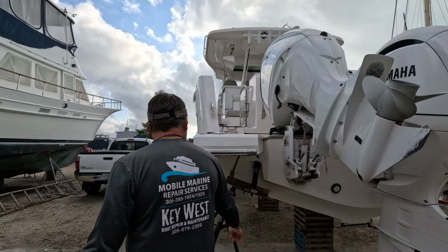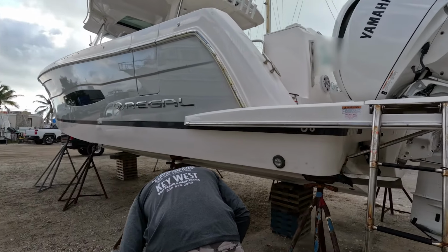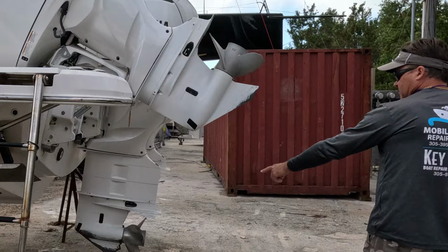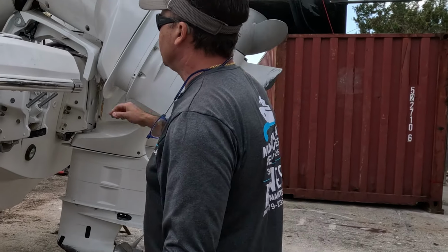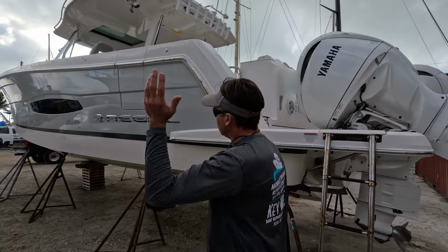It's got underwater lights. That would all have to be replaced due to the wiring. We got lower units that would need work, that skeg is broken on that lower unit. I don't know why this one's trimmed up, maybe it just didn't trim down. Nothing works because all the batteries got soaked. Everything, the whole boat was underwater.